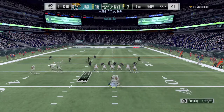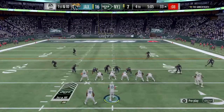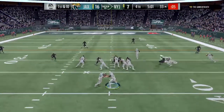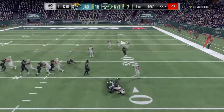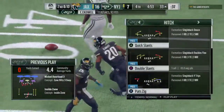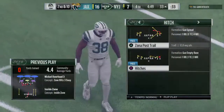Watch it now, Barney. Check 31. Set. They'll run it now out of the gun. Able to fight through one tackle, and he'll do a nice job here just to fight his way back to the line of scrimmage. Officially no gain on the play, and it's second down.